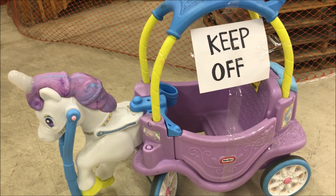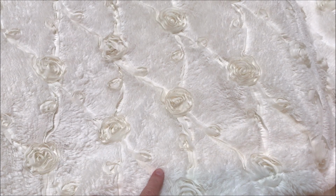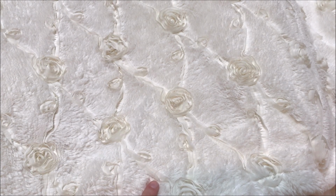How fun is that? I'm so glad you came along with me to the consignment sale. It's like a huge treasure hunt. You have to dig in and look for items. Oh my goodness, and I did find some goodies and I want to share them with you. You know why I do this? I start off small and I go big. The first thing I want to share with you is this beautiful blanket. It's by Soft and Cuddly. It's pretty with little rosettes and very soft fleecy fabric.